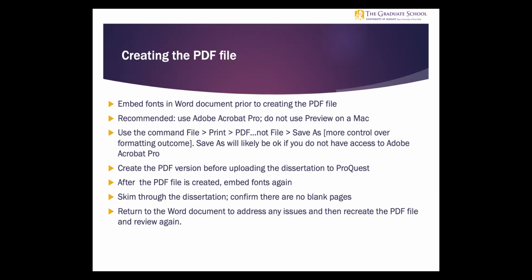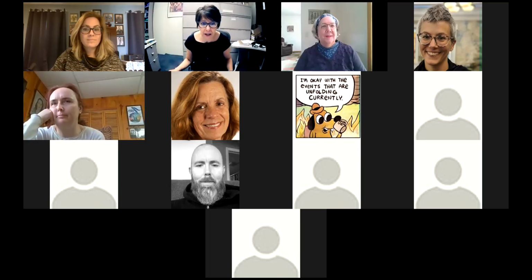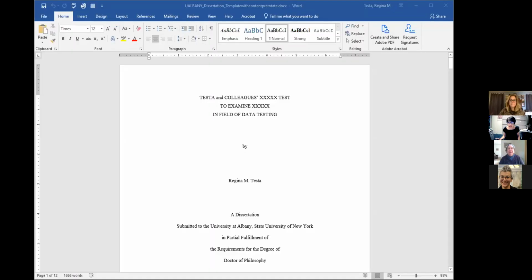Okay, after that PDF file is created, you're going to follow some steps to again ensure that your fonts are embedded. I highly recommend you also skim your document. Some of them are 100 pages, but you can very quickly use a thumbnail to confirm you don't have any blank pages. Okay, and if there are issues, you just return to your Word document, make changes, and recreate that PDF file.